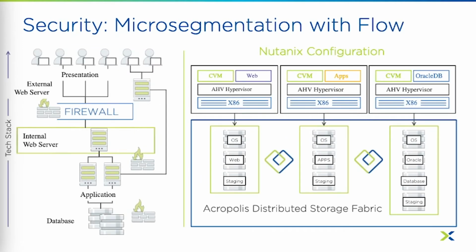And finally and quickly, we'll talk about security. I mentioned security earlier across the entire stack. So whether it's at the infrastructure layer where we give you security technical implementation guides built right into the hypervisor, built right into our platform, so you're secure out of the gate with these known STIGs.